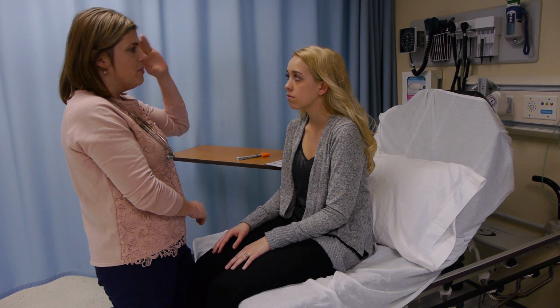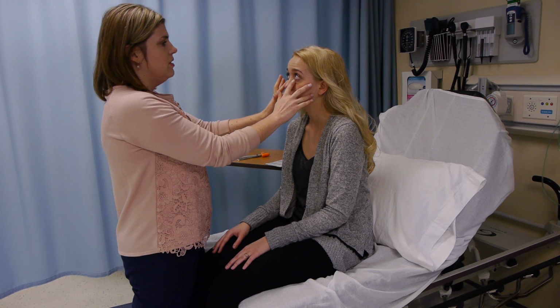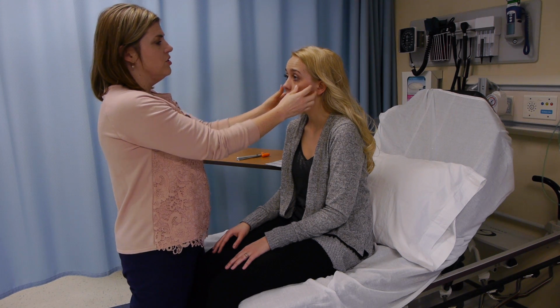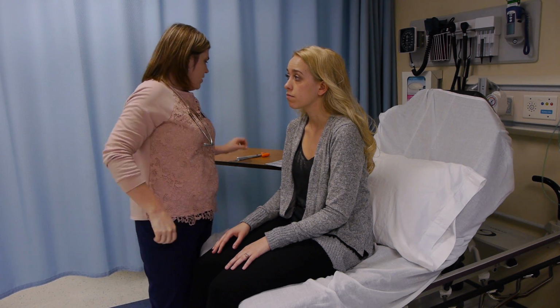Her eyelashes are curling up on the top, down on the bottom. I'm going to go ahead and touch your lacrimal ducts. Any tenderness here? No. No drainage? No. And I'm going to look at her conjunctiva, which is pink and moist. I'm going to go ahead and inspect her pupils.